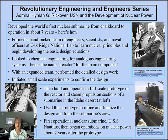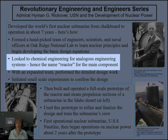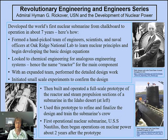They were big piles of graphite, and they were being used to turn naturally occurring uranium into weapons-grade materials such as plutonium. So he understood the basic principles of that, but he also then looked at chemical engineering because he saw in chemical engineering something analogous to what we were doing here. Chemical processes in a reactor oftentimes are exothermic, creating heat, and then that heat can be turned into steam to create electricity or to drive a ship.